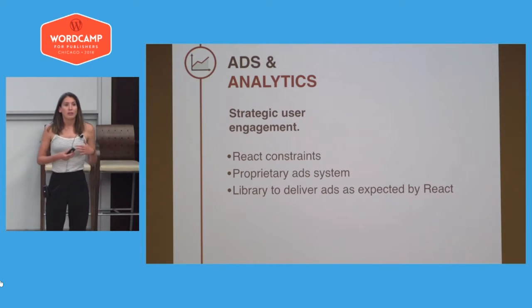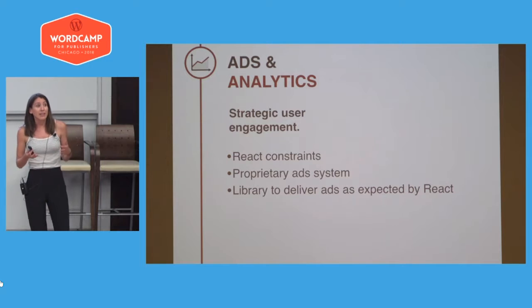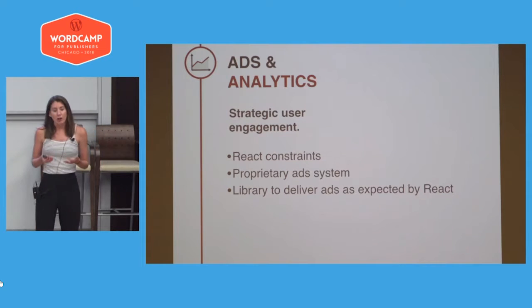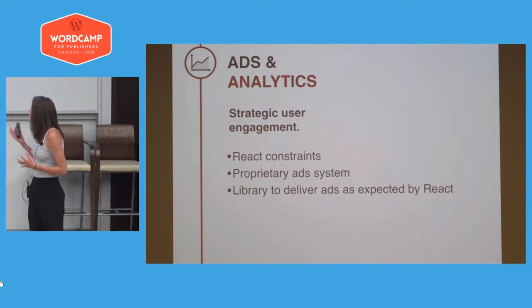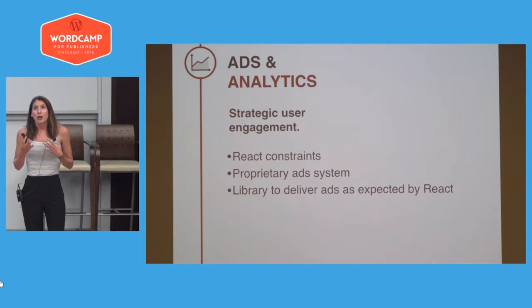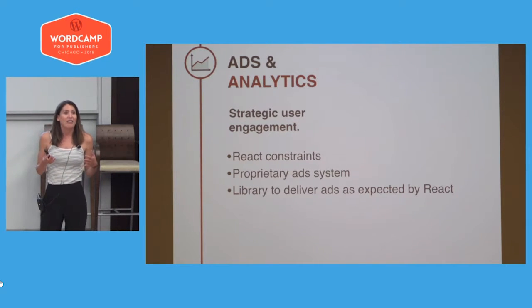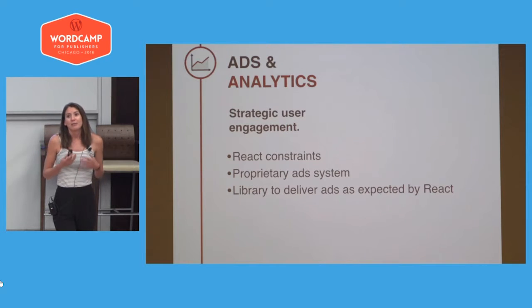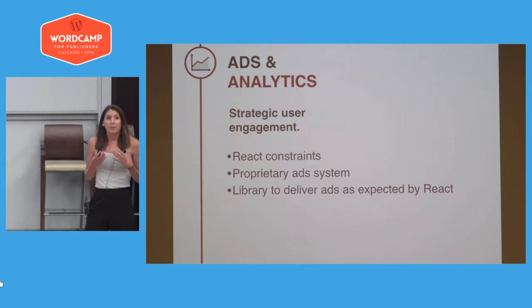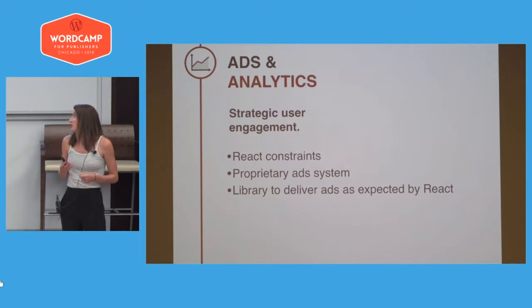For any publisher interested in significant redesign, one of the most important questions is always how you are going to be able to better understand your end users. And this comes into play when we consider ads and analytics. Analytics are sort of the underpinning of many advertising relationships and editorial strategic decisions. So it was really important that we get this right.